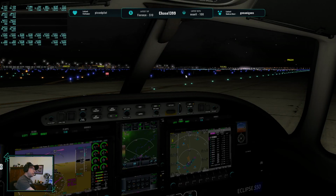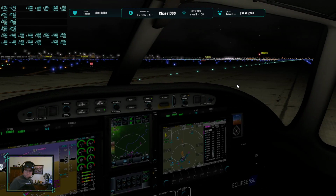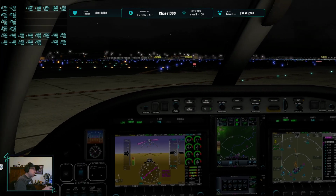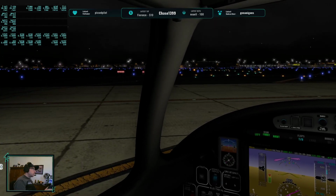Calling November 1399er. Yes, 1399er, taxi to holding point runway 25 left via Romeo 11. Hold short 25 left via Romeo, 1399. Tower, good evening again. November 43 XSR is holding short runway 25 center, Lima 9er.